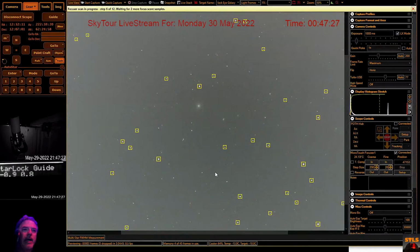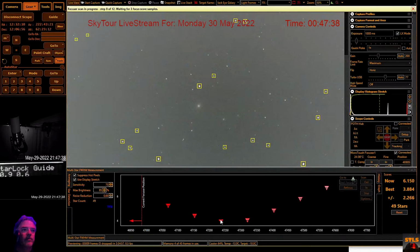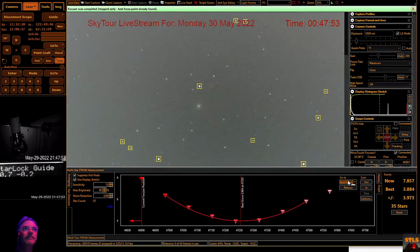All right, we're at 7 of 12, as opposed to 7 of 9. So we can see our curve here is going back up. And there we go, right there. That's our point of best focus. So once it finishes all 12 steps, it will make our curve, and I can then tell it to go to the best point in that curve, and you'll watch it all get nice and clear.